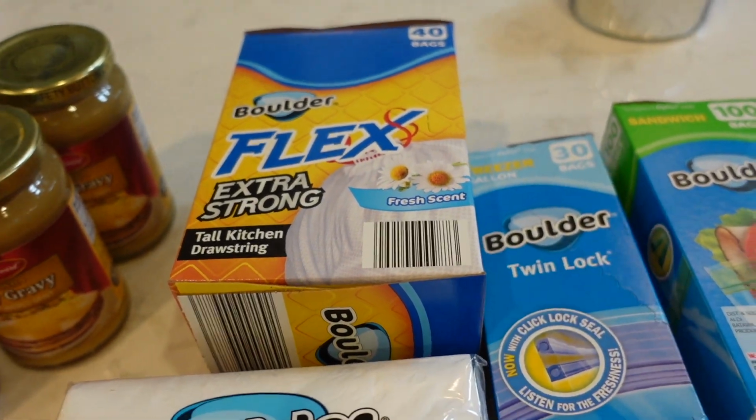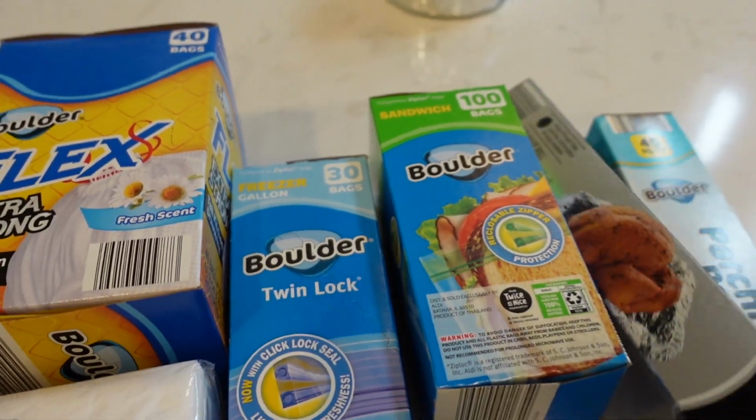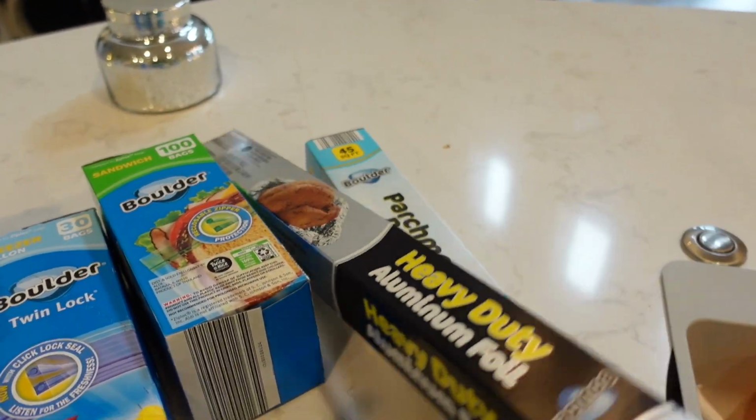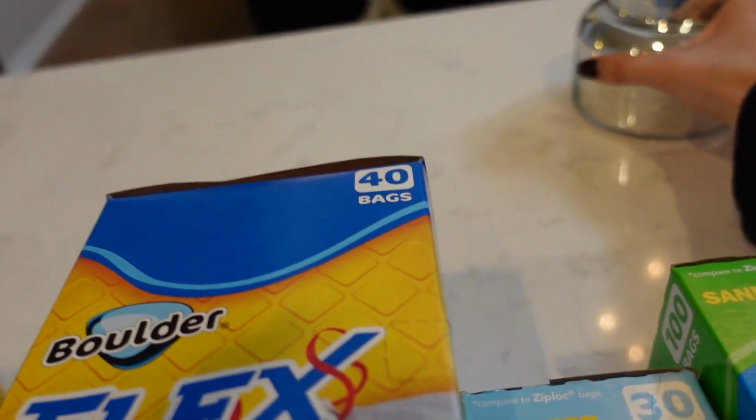And don't forget about your items like trash bags, Ziploc bags, foil, parchment paper, things that you go through a lot of at the holidays. Go ahead and pick it up at Aldi because it was super, super cheap.